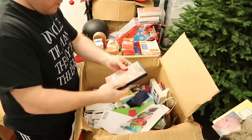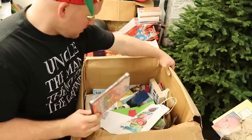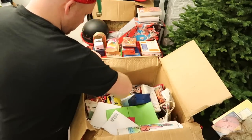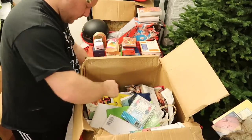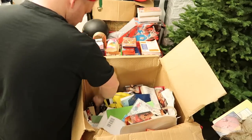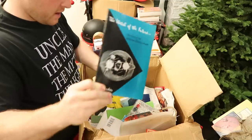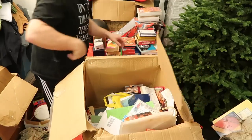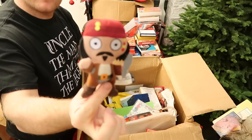Is it in here? Ooh, we even have a game, PlayStation 2. It is in the box. Some personal photos. This is going to go back to the family. We have some watch stuff. There's a lot of these in there, basically watch manuals and stuff. He was in watches. Yes. Pirates of the Caribbean.